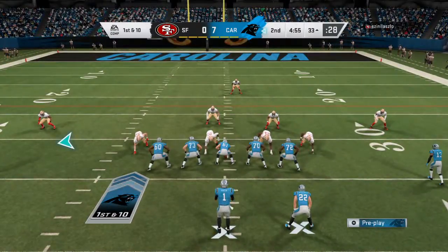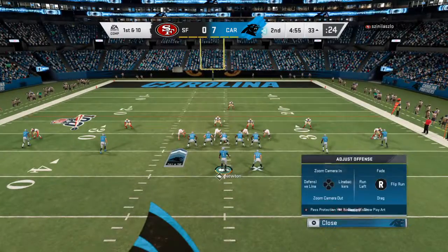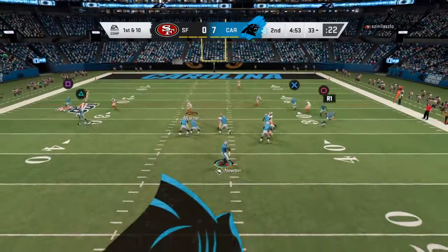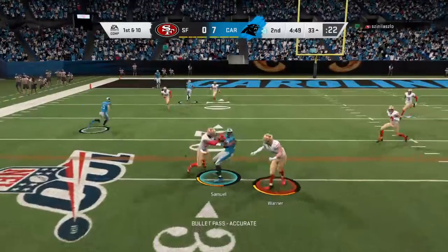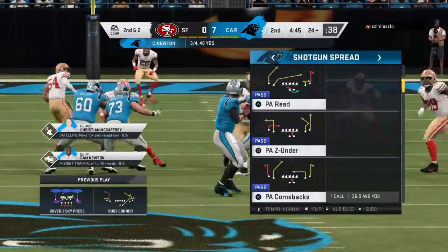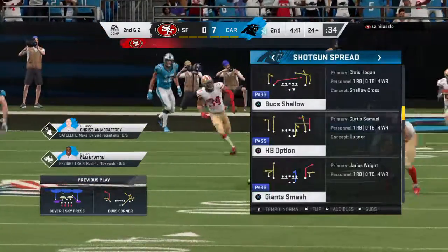Check Mike 54. Oh, here we go. Oh, 49. Check 49. Now Newton on 1st down. That's going to be caught by Samuel. And they'll be inside the 25 now at the 24. A good pickup there, 8 yards on the first down completion.